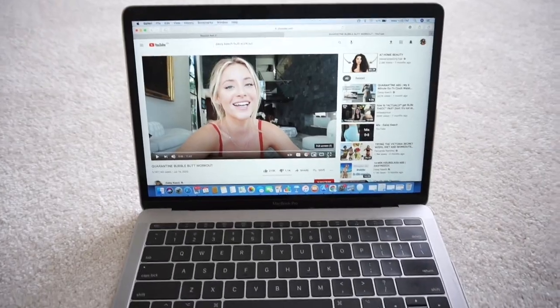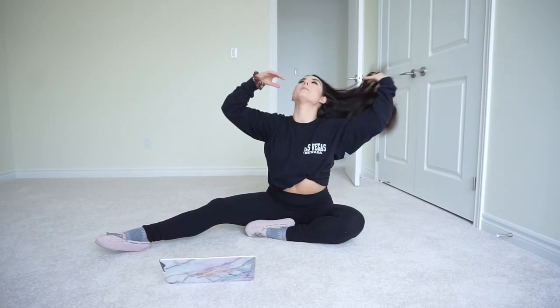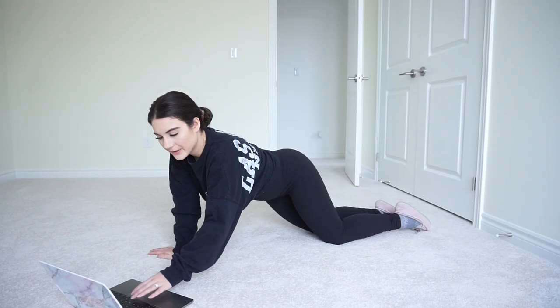I haven't worked out in a while because of the move and everything. I am starting fresh now this year. I've been trying to eat a lot cleaner and work out, so I'm so excited to do this, but I know that the first few days are gonna be a struggle for me, but after that little first few days, it's gonna be great. I'm really hoping so. Let's start this. Okay, hair is going up. Let's do this.